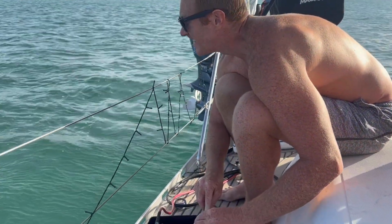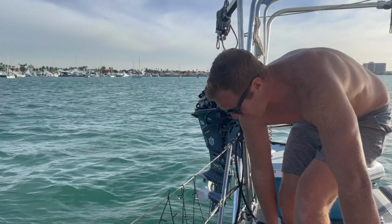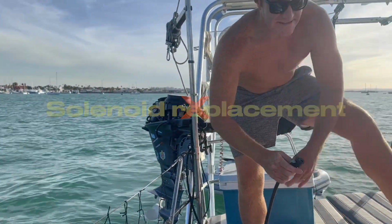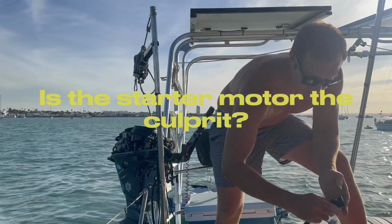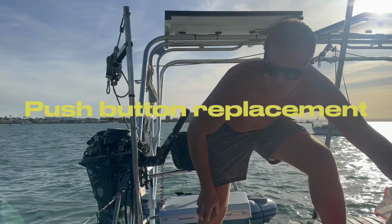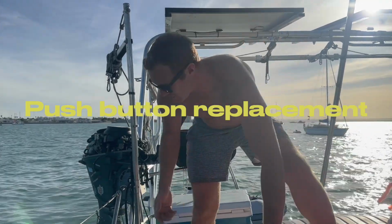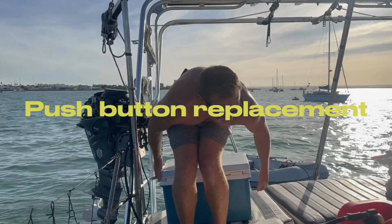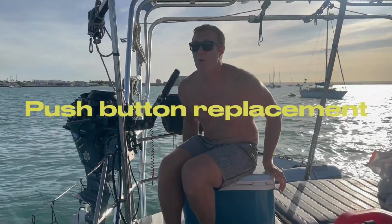Do we think this solved the problem? Let's see. This is the final test. This is remedy number what? So I've replaced the solenoid. That didn't work. I tested the starter motor, and that did work, so I know it's not the starter motor. And I just replaced literally the button you push to start. After that, I have no clue what it could be except for some wire that's loose.